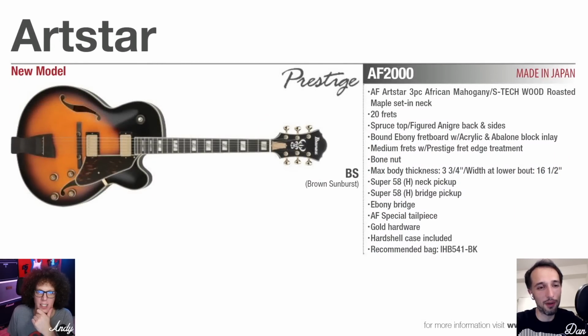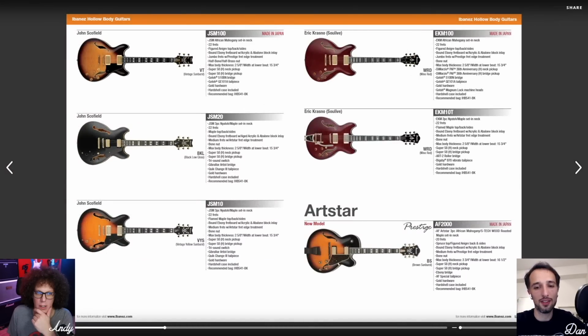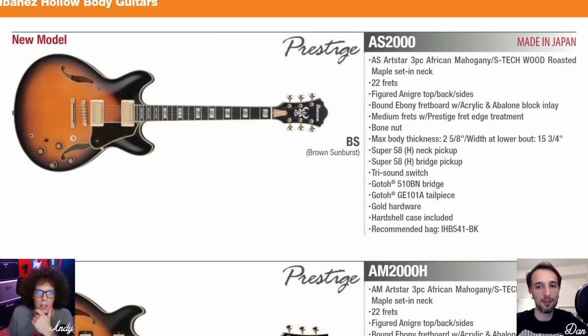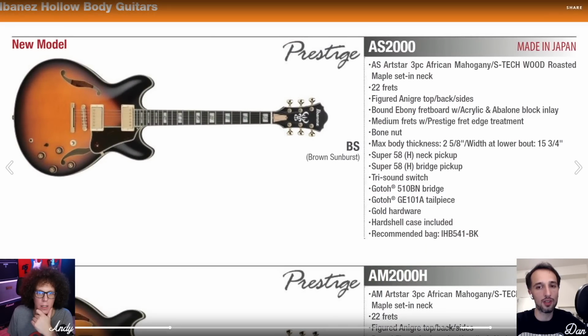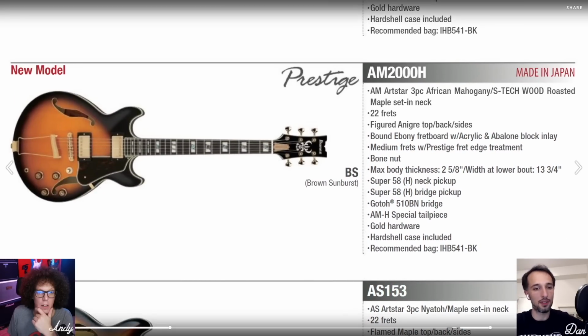Artstar. And it's not just one model, it's actually three models. They are all in the Artstar 2000 range. If you go to the next page, we also see not just the AF2000, we also have the AS2000, which is the semi-hollow Artstar model. And then we have the AM2000, which is a smaller-sized but full hollow offering in that range.